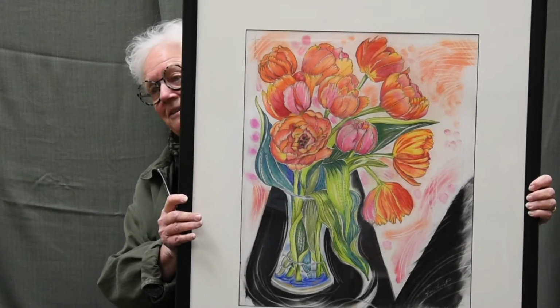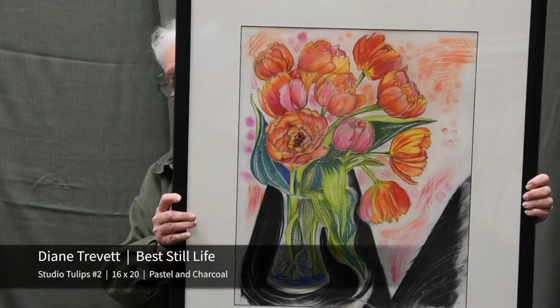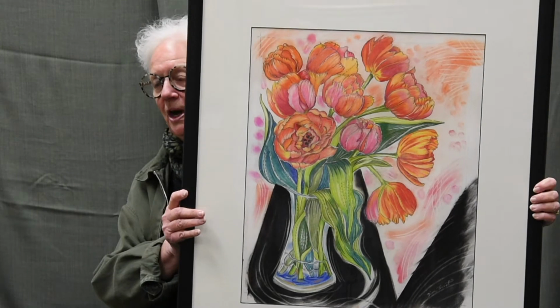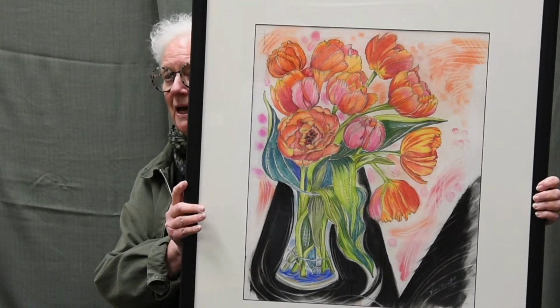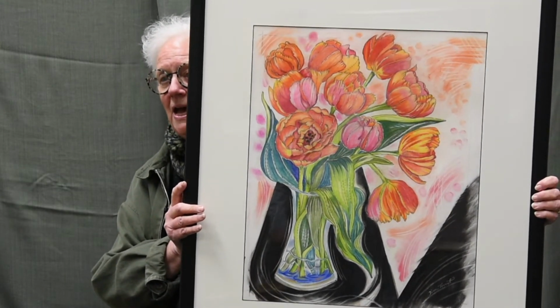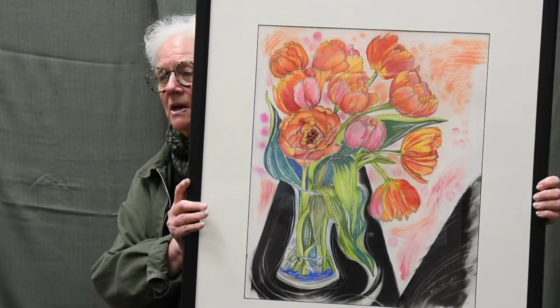For the best still life, I chose this one by Diane Trevitt called Studio Tulips 2. I thought the color was great, the composition was great. It's extremely competent in the way that she painted it, and I just thought it was, it's a traditional still life. I liked it.